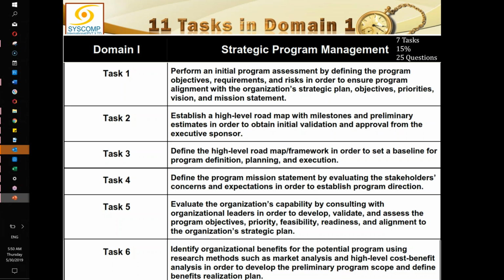The cost benefit analysis goes by it, in order to develop the preliminary project scope and define the benefit realization plan. So two things are coming out of it. Number one is the program scope, and this is not the detailed program scope. This is just the preliminary program scope. So we are clear generally about the program scope here, and we also have a benefit realization plan.